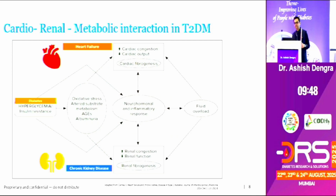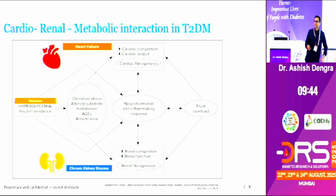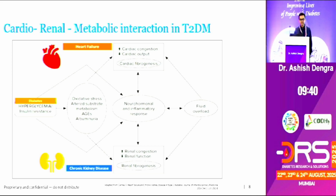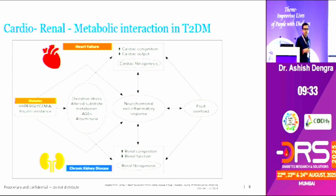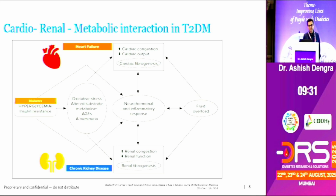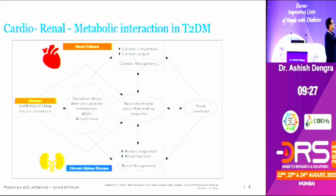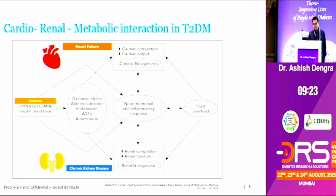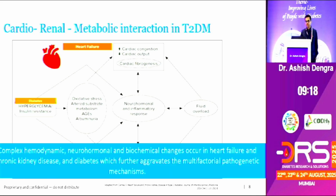In the CRM interaction, the primary baseline is hyperglycemia and insulin resistance, as Dr. Bensley was talking, that in the initial stages, if we are having the thrifty gene hypothesis and all those things, it leads to hyperglycemia due to insulin resistance. Oxidative stress develops, with neurohumoral and inflammatory response, and all these cascades lead to CKD and heart failure, cardiac fibrogenesis and renal fibrogenesis. So we have to target this pathophysiology in the early stage.